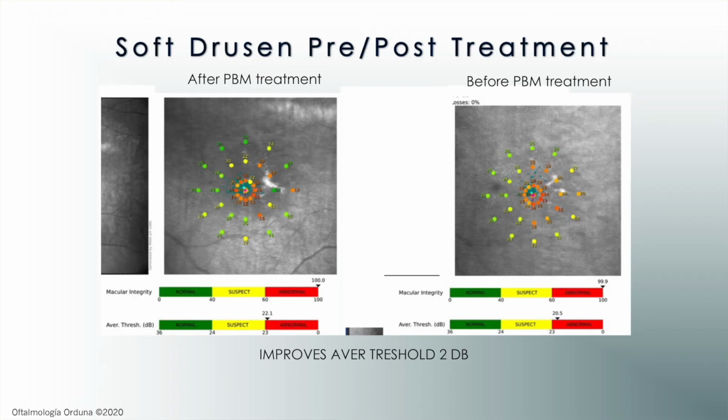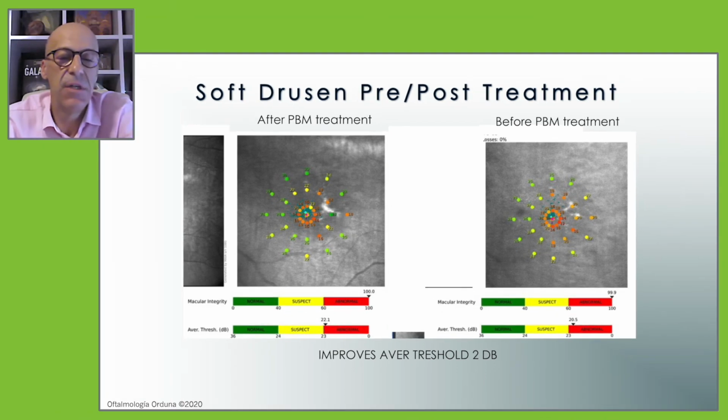This is another case, a patient suffering from soft drusen, large soft drusen under the retina, and after 1 cycle of photobiomodulation, 9 treatments, you can see the image of the left before treatment and after treatment, and the image of the right before treatment, and the patient improved 2 decibels in the average threshold after photobiomodulation.